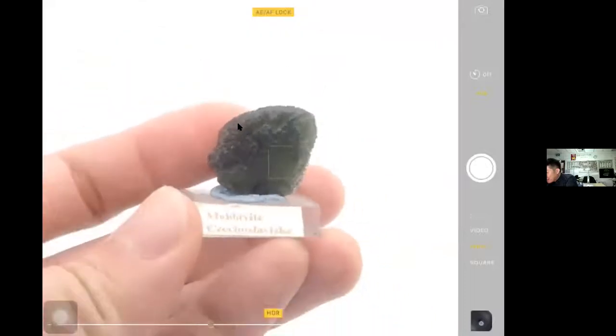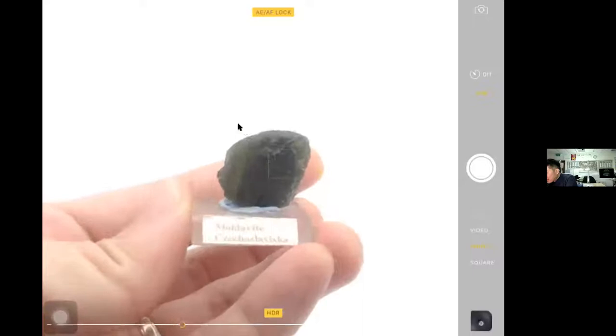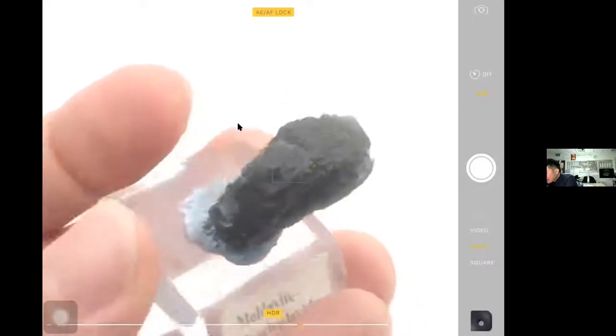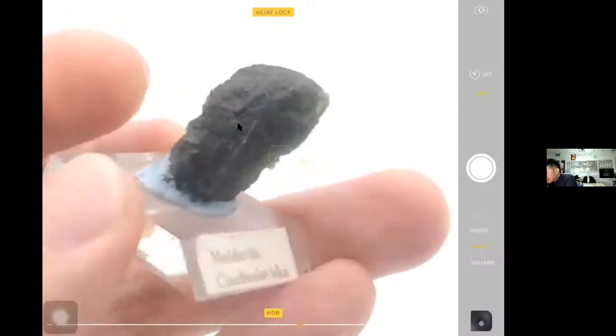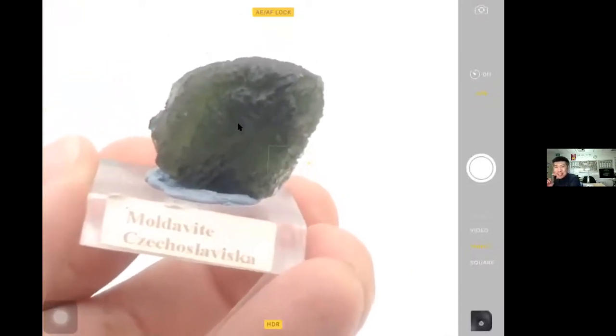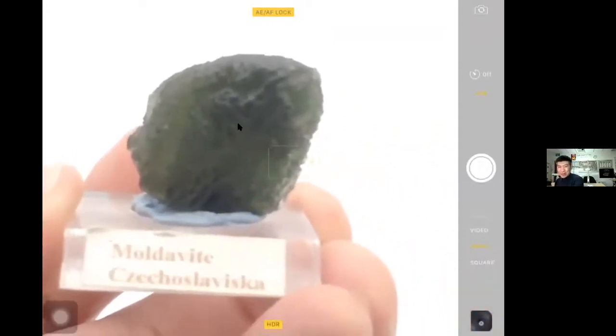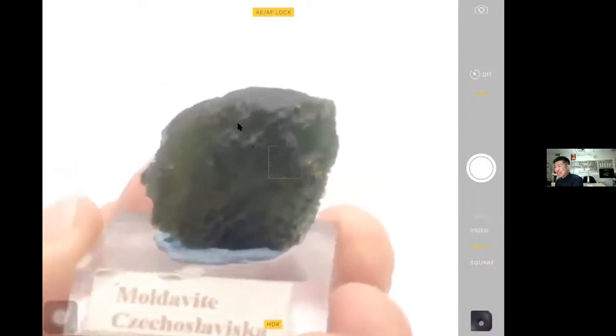And then let me show you some more Moldavites. This Moldavite is a sample at the institute. It looks giant, it's like this size. This one is also from Czechoslovakia. Look at that. Can you imagine the meteor actually hit Germany? But then Czechoslovakia, the Czech Republic, has all the Moldavites.